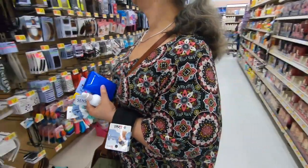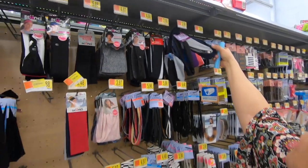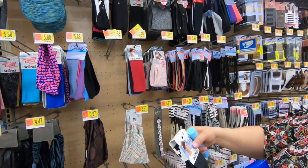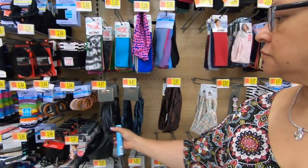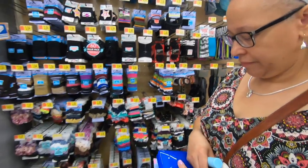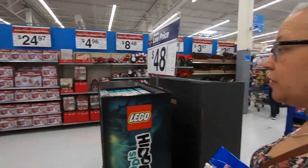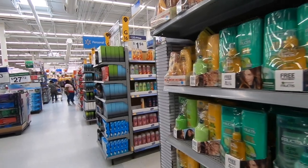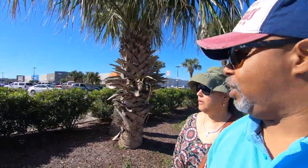One thing I definitely noticed is the prices are a little bit higher here in Galveston. But given the area, that's understandable. Not a showstopper, but it's a very nice Walmart here in Galveston. And they're pretty stocked, ready for the cruisers. So, what else do you need? That's about it. All right, so we're done with Walmart. Got our essentials that we needed today.